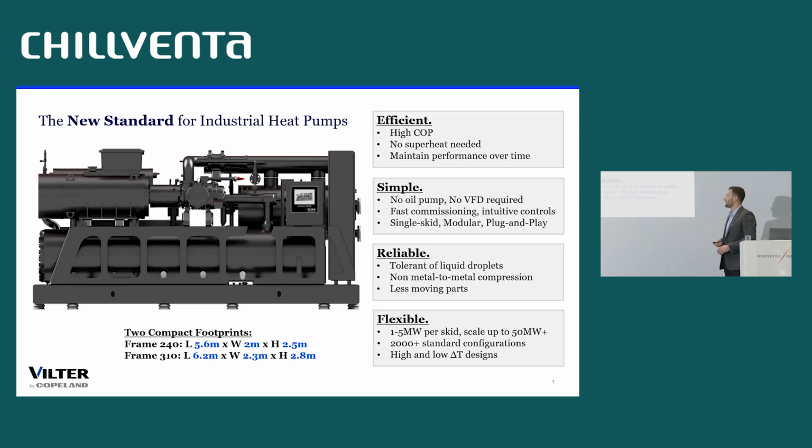Here are some additional details on the unit itself. We have 2 compact footprints. The 240 frame is in our booth right now in Hall 6, so you can see that footprint. And not much larger, you can get up to 5 megawatts. So it's very compact, perfect for district heating applications. We're really focused on maximizing efficiency, simplicity, reliability, and ultimately flexibility. Because it's plug and play, we can stack these next to each other in series or parallel and very easily get to these higher capacities for district heating applications. Jonathan is going to come up here and talk about a recent order that we secured that we're working on fulfilling. Thanks, Jonathan.